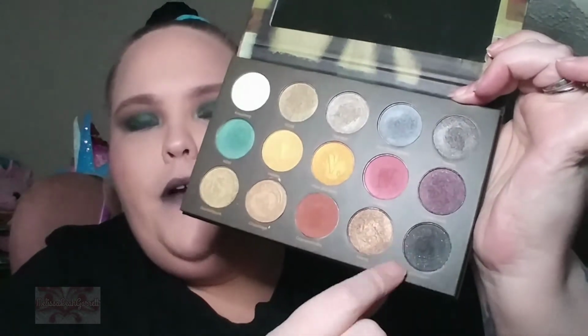You do have 15 shades. They range from mattes to satins to metallics, and there is one glitter shade, which is this one down here. There are only 2 matte shades, but they're like a matte satin, and they're really nice. Then there are a lot of satins in this palette, and then there are metallic shades as well. But like I said, there's only one glitter shade, and it's this one right here. So let's go ahead and go across this first row right here.